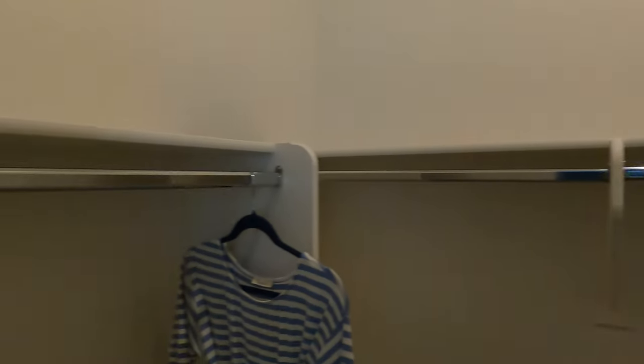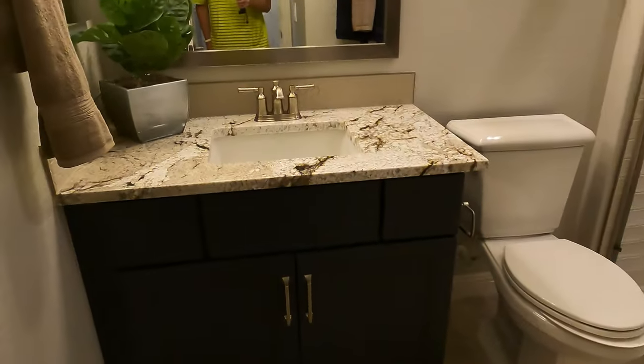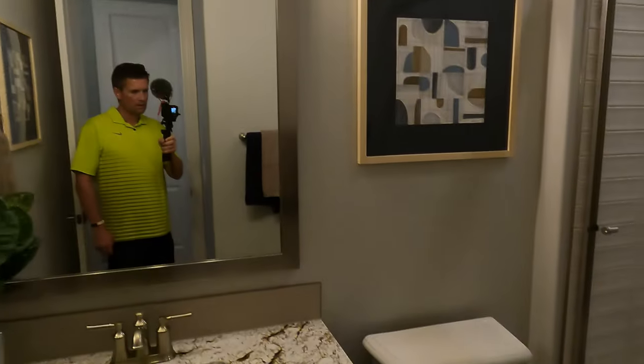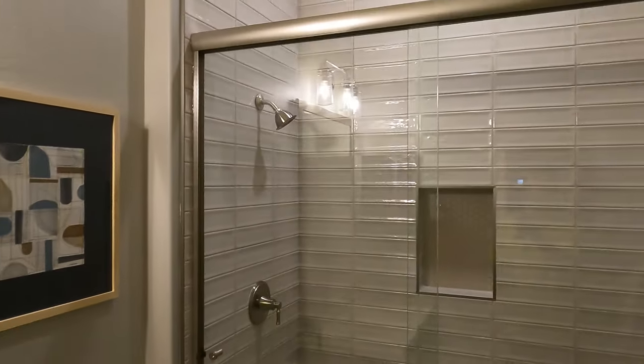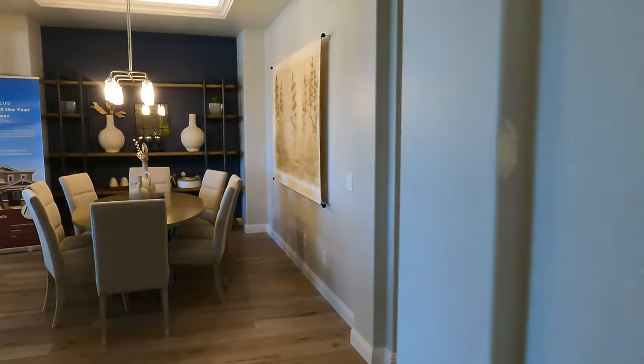And another little walk-in closet. And of course, casita has its own bathroom. So vanity, toilet, and the nice shower. Whew, glad I didn't miss it. I would have been having to come back out here and do it again.